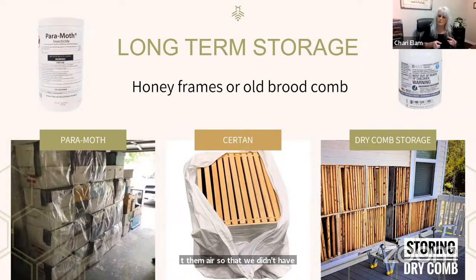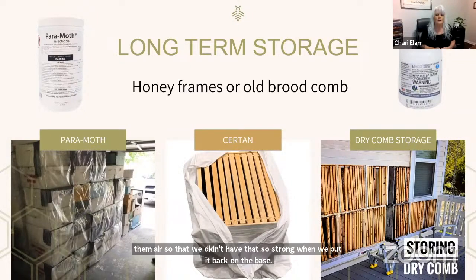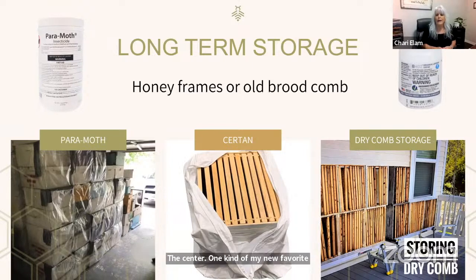The center one, kind of my new favorite product. It's called Certan, and it is the picture up on the right, that little small bottle. It's a wonderful product. I have the formula here. It's 1 to 19 parts. So 1 part Certan, 19 parts water, and you spray your frames with it. Now, of course, you want that to dry before you put them away, but it's an all natural product.